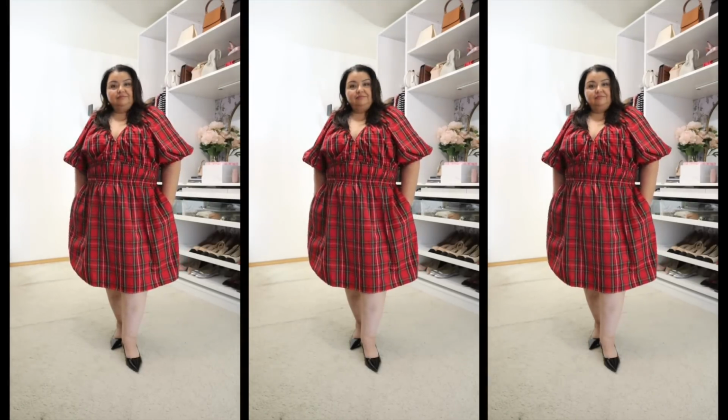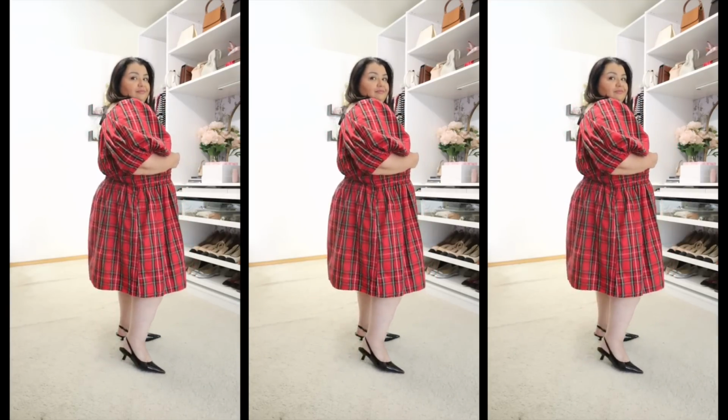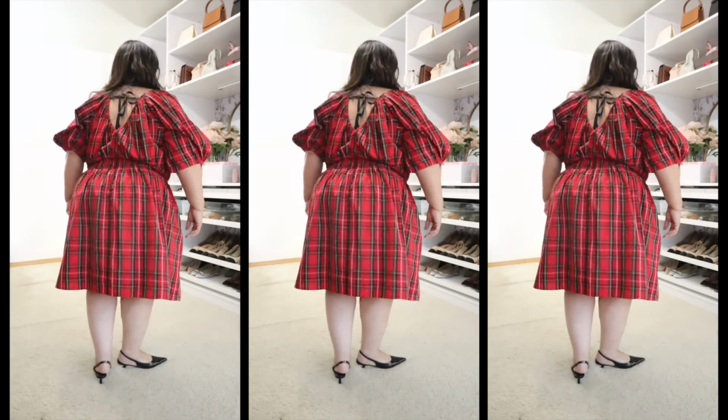The first thing that I wanted to talk about is this waist-defined mini dress. It is a tartan dress. I brought it in the size extra extra large tall. They have a few different colorways. They've got red tartan, they have a floral, and they also have a solid black one. The cost of the dress is $49.99. It is, I believe, 100% cotton.